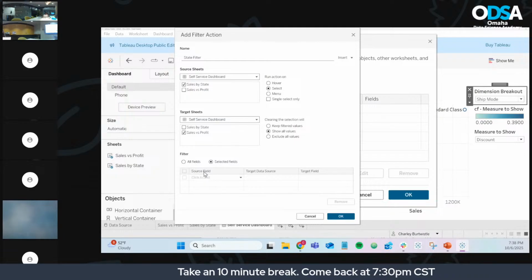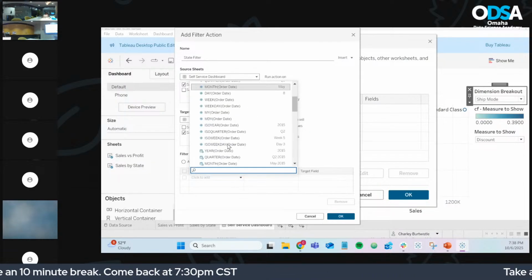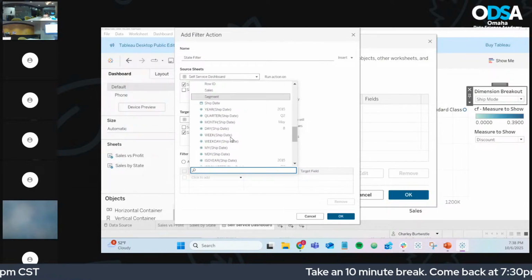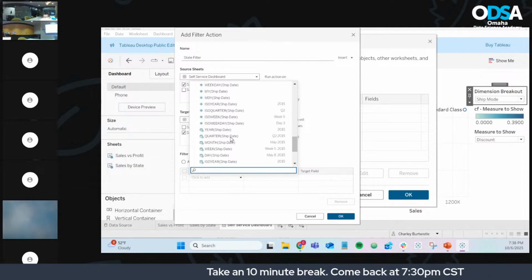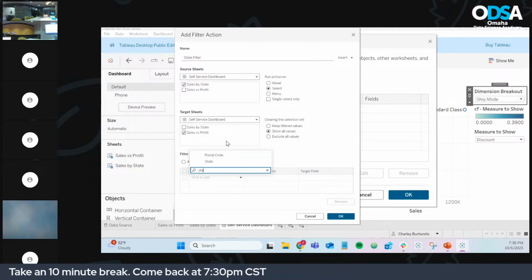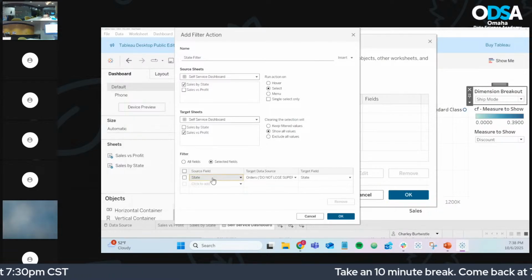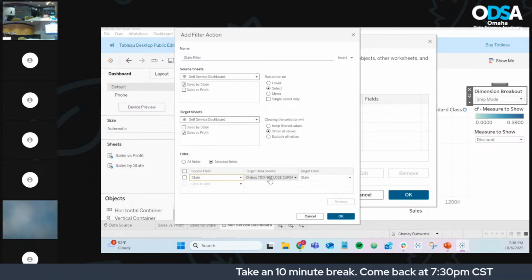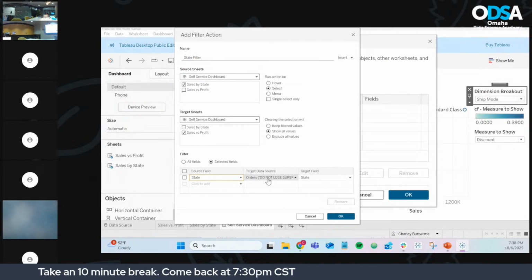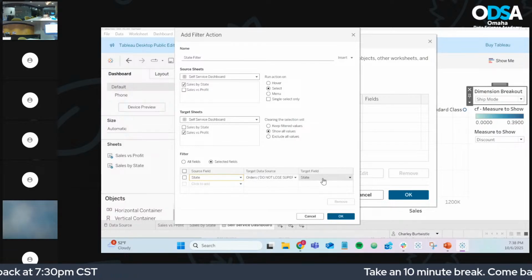Now we just have to choose, okay, what source field do we want to filter by? And we're going to choose state. Where is it here? In a very random order. Yeah, I think you can type in state and it'll filter. But yep, we're going to want to choose state. It should autocomplete because Tableau is smart. Our target data source is just the data source that we're using, so it should be Superstore. And then our target field is just going to be state.